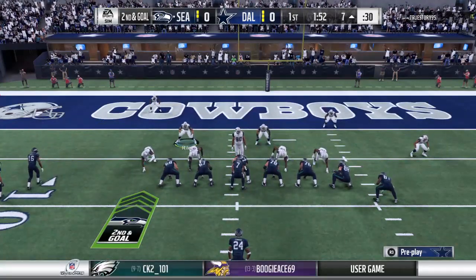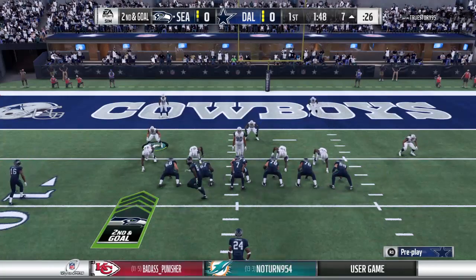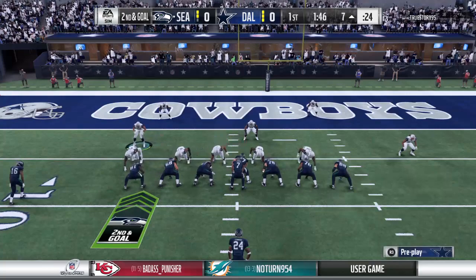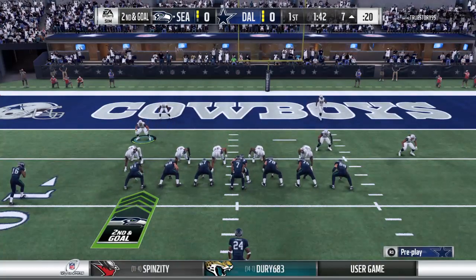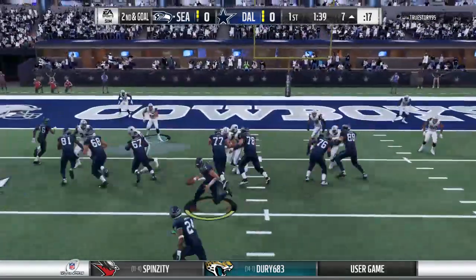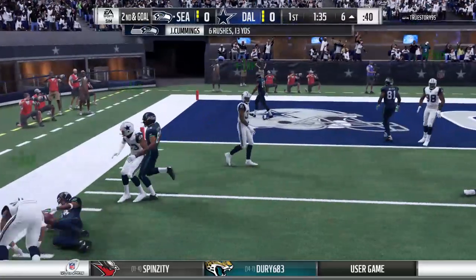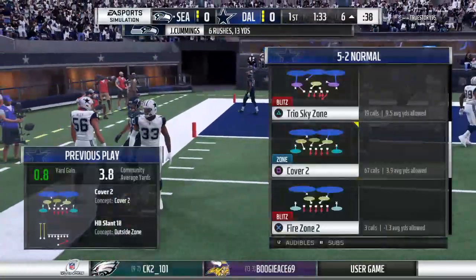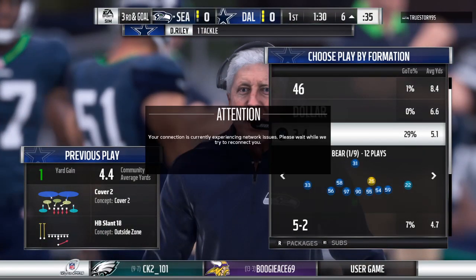Lucky 56. Leopard. All right, here we go. 319. Detroit. And now here's a carry heading left, and he'll be stopped just outside the 5 at the 6. Only a yard there, and that'll bring us to 3rd and goal.